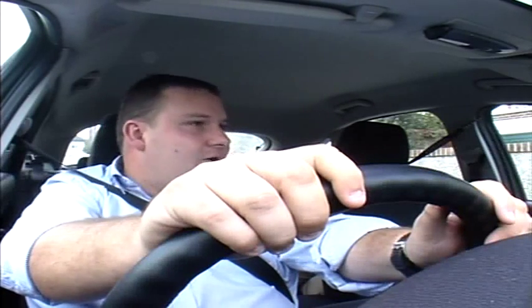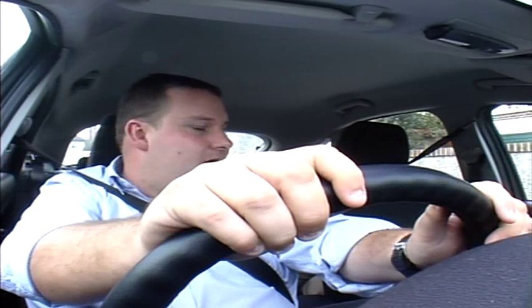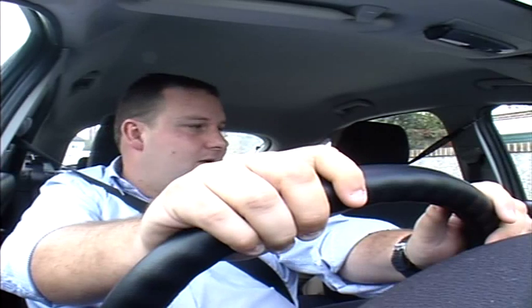Okay, this turnabout, the road is an awful lot narrower. We have a lot less space. Now, generally, when a turnabout is in a narrower road, we need a lot more time to steer. So our speed must be very, very slow, okay?